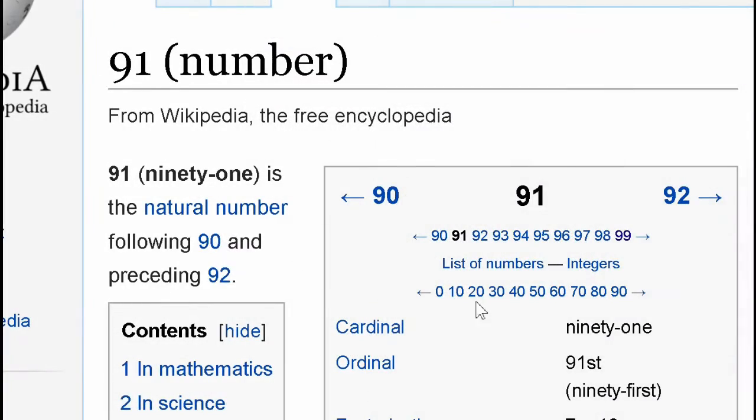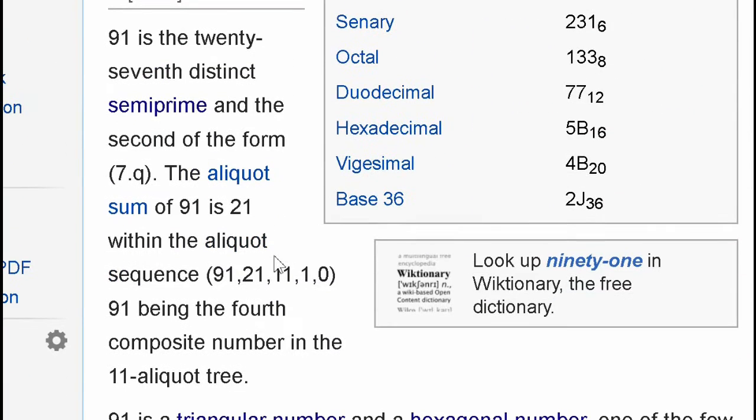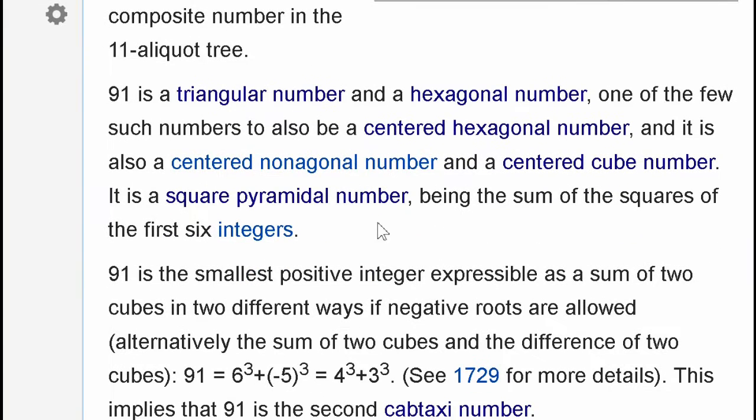Hi, guys. So just to take another look at the number 91, or a more in-depth look. It is important to know that this is the 27th prime, and it is the 27th distinct semi-prime and the second of this form. I'm not a math major. I was a math minor, and I didn't learn any of this. There are a few more interesting things.